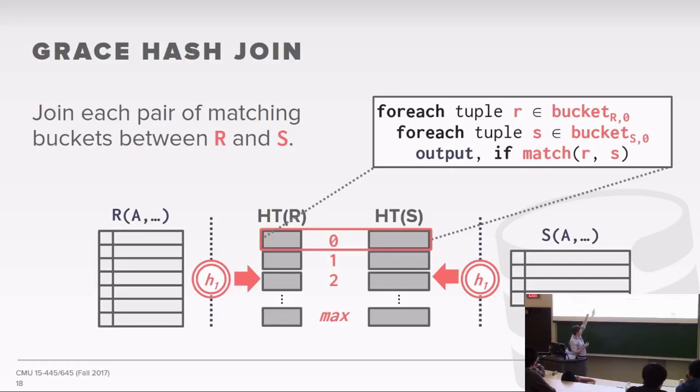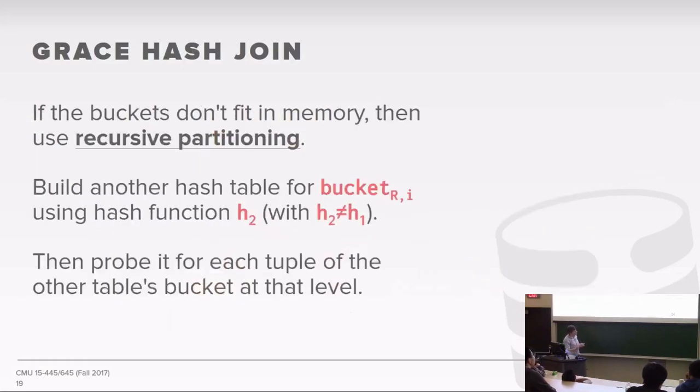So if everything hashed to the first level, then you're basically back where we were before with a nested loop join and getting terrible performance. So what we can do is, if our buckets don't fit in memory at a particular level, then we can do what's called recursive partitioning, where we keep splitting the oversized buckets into subsequent mini hash tables, or internal hash tables, and then we know how to go back the other direction when we want to do a probe and jump to the right bucket that we need.